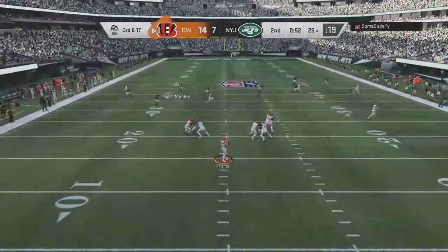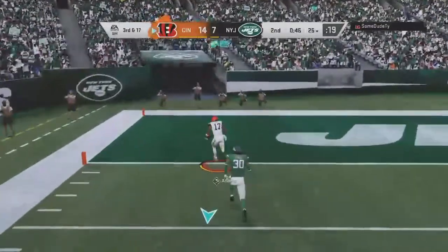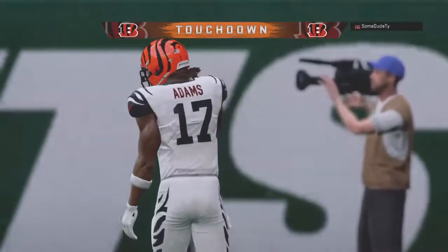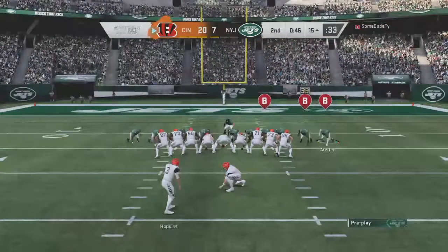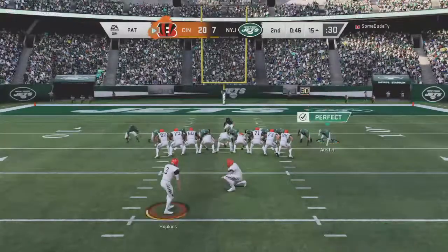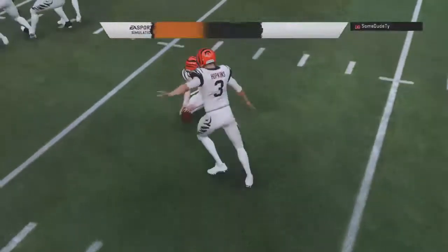He'll drop to throw. Looking deep for Adams. It's caught inside the 25. And all the way in for a Cincinnati score. Davante Adams with 2 touchdowns on the season, both in this game. And the Bengals, they widen their lead. Hopkins with the extra point, and it's now 21-7.